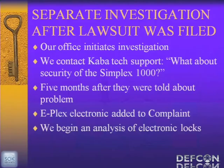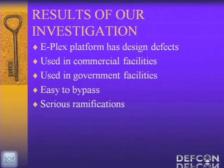That's a big problem. And that was that. So our office initiated an investigation separately. We're not hooked up with the lawyers in this case. We weren't involved in the litigation. I've met with the lawyers several times to get a briefing, because all of our clients were concerned about the liability issue that this raises, because this is liable to cost CABA millions and millions of dollars.